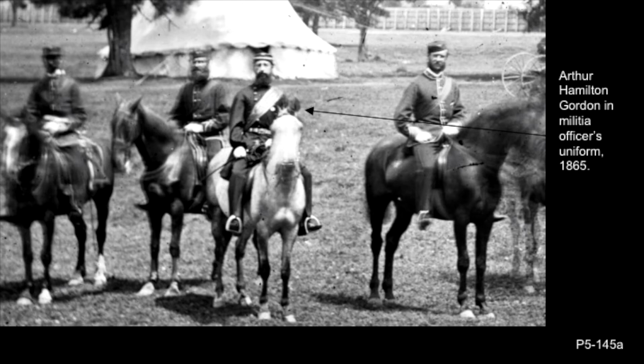Two days ago I had a close look and determined this was probably Arthur Hamilton Gordon, after having looked at him for so long over and over and over. So that's why we see a picture of him here today. If we go one more.